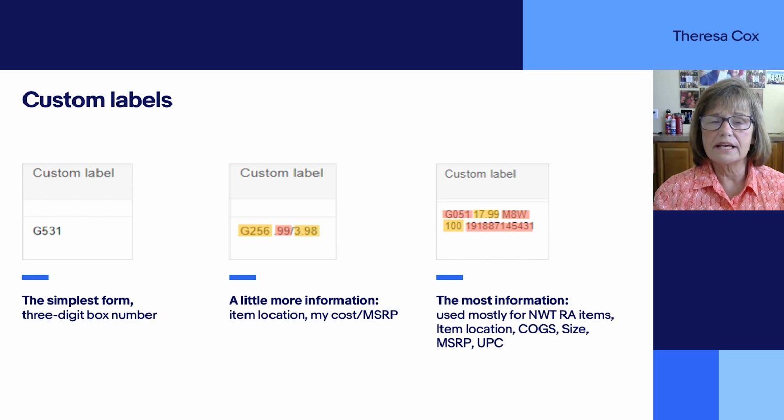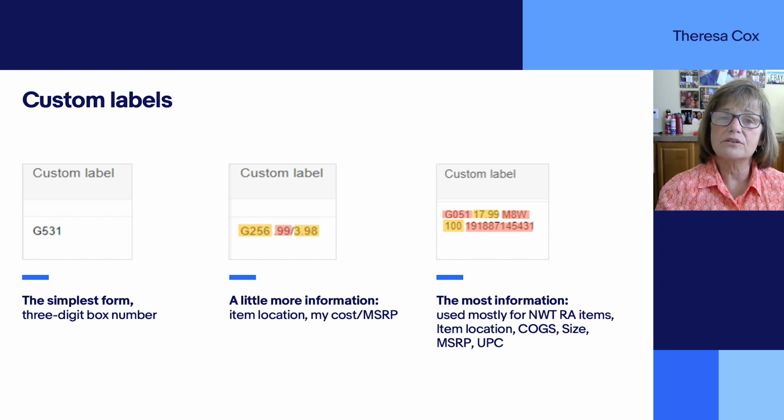And the most informative label that I have is what I use for most of my new retail arbitrage items that I'm selling. And that gives the location, that gives my cost, $17.99. I add the size to the listing because sometimes I need to see that size without opening the listing. So this one is a men's 8 wide. Then I have the MSRP. So this MSRP is $100.